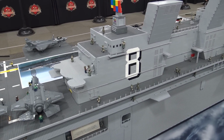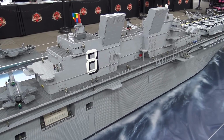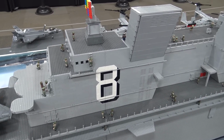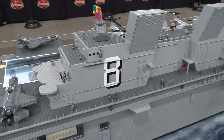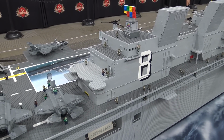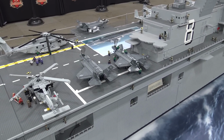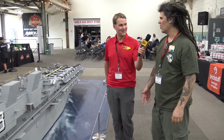A lot of work still needs to be done on this. I was hoping to get it done before this week, but I ran out of time. Getting ready for World War Brick was more important. So it will be done. I'm hoping to have this section done within the next month. And now that it's at a lower building level, it'll go a lot quicker. When this was sitting on a table, I had to reach up over my head to work on the superstructure. I'll get all the antennas, all the aerials, everything up here. When this is done, which hopefully will be soon, it'll be taller than us. It'll be a little over 6 feet tall.